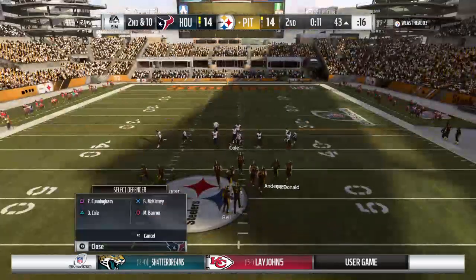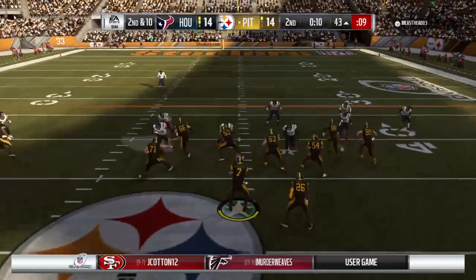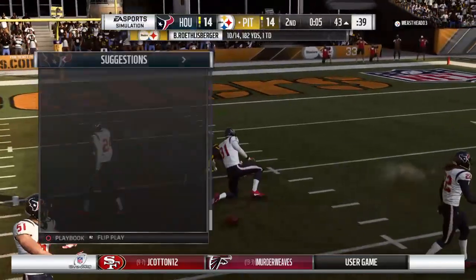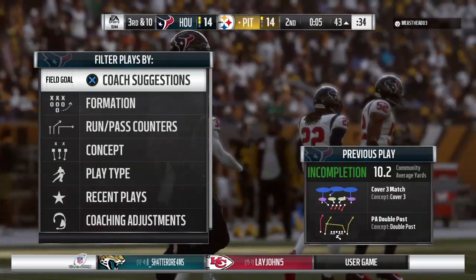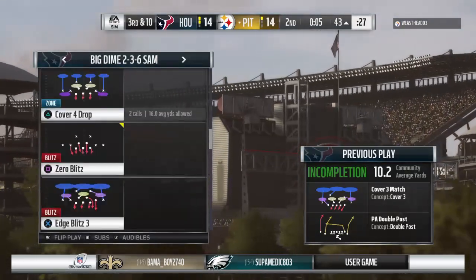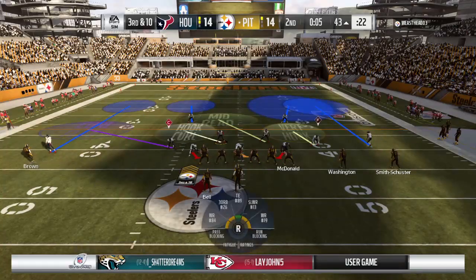So 2nd down, still 10 yards to go. Ball on the 43. They go play action now. Roethlisberger. And the hit jarred it loose. It's incomplete. So now 3rd and 10, a big play to start the drive, but nothing since.